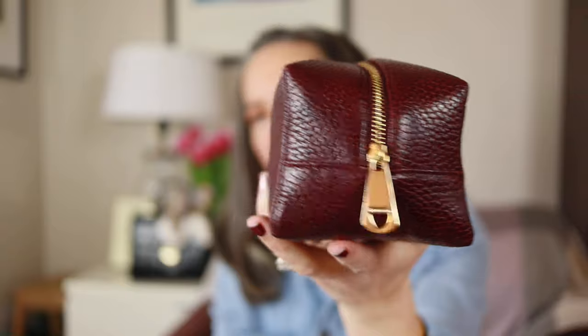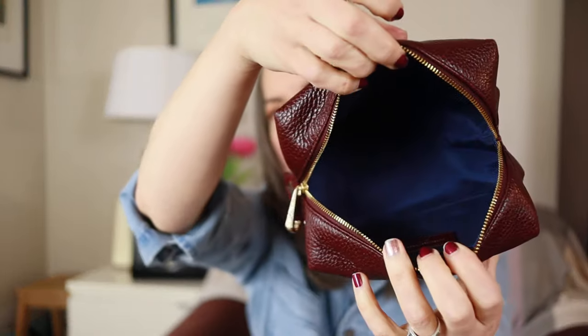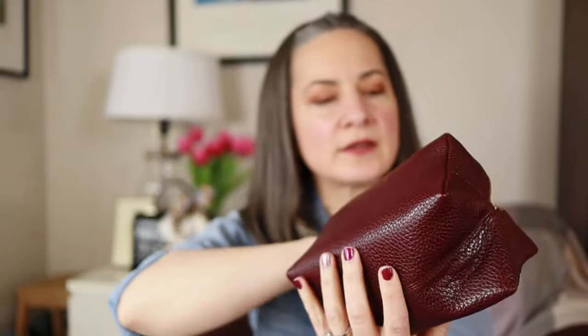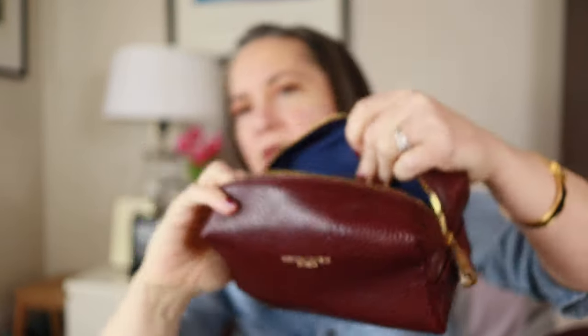It has chunky gold hardware. It has a little tab on the end for when you are pulling the zipper open or closed. It has a very, very smooth zipper. Really nice. Inside is some tissue paper. There is really beautiful, stunning royal blue fabric contrast lining and one inside pocket right here, with a leather tab with the brand on it.